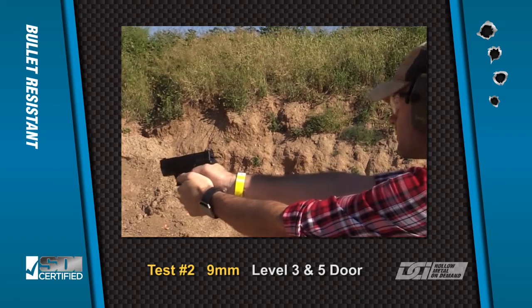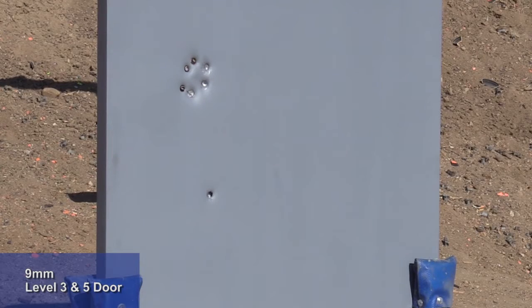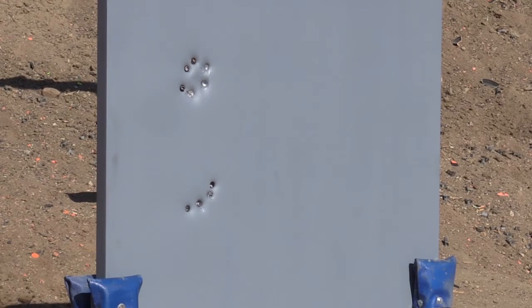Our next test is 9mm against the same DCI Level 3 and 5 door. 9mm rounds travel at about 1,250 feet per second and pack 400 foot-pounds of force. Even with tight groupings, there's no penetration or deformation, and the door core is not compromised. Let's watch again.